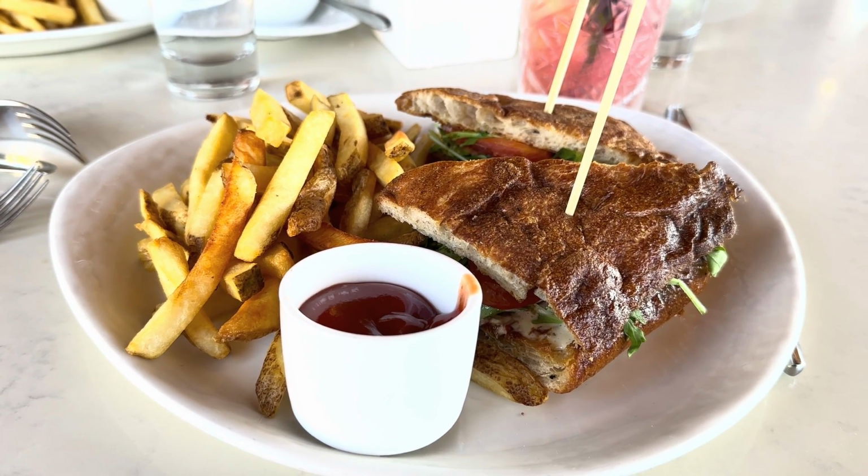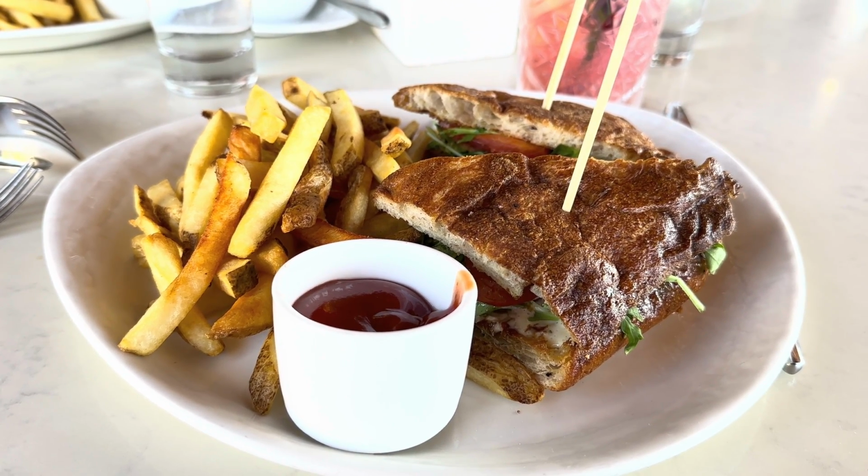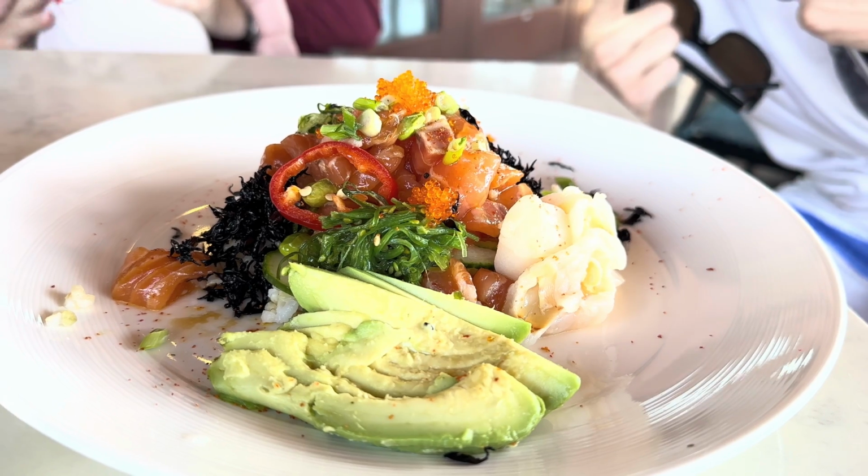But the steak sandwich, fantastic. Fries, really good. We also tried the poke bowl, which was really good.